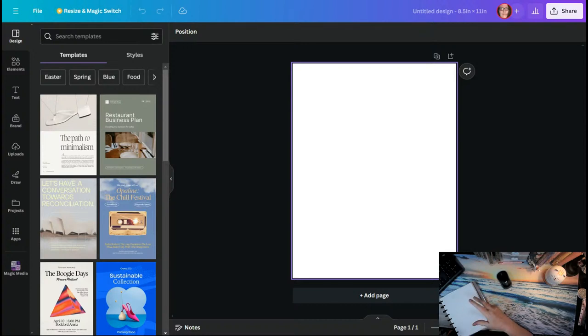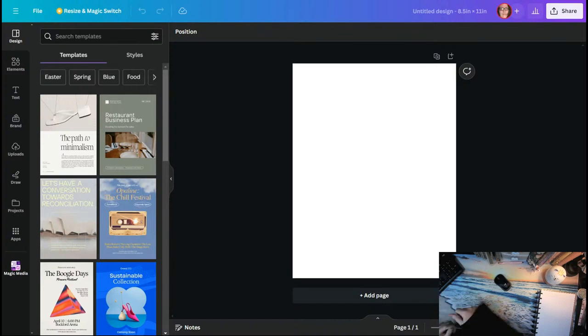There's a couple ways to get to it. Where I was just using it, it's automatically listed here. But I'm going to show you how to get to it if you haven't used it yet. And I'm not too sure if it's available on the free option or if you have to have the paid option to get it. I'm not sure. I have the paid because I use it a lot for Etsy and YouTube.